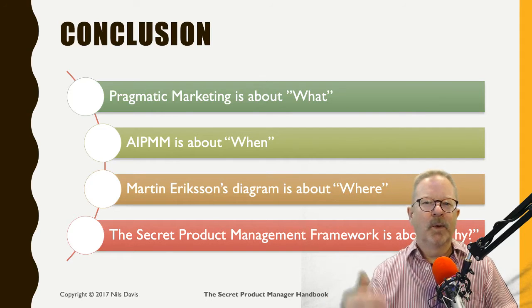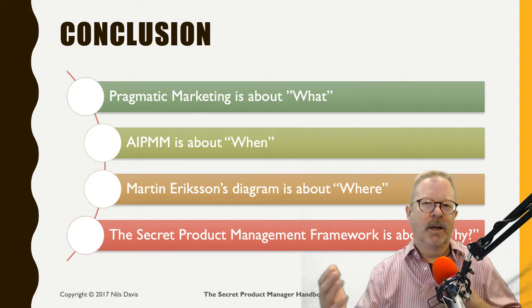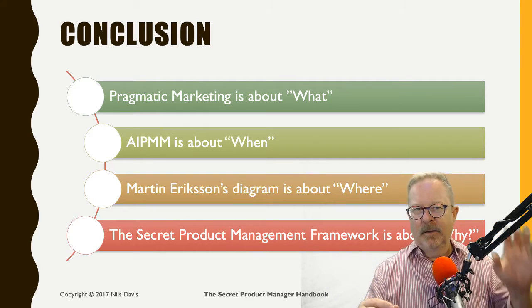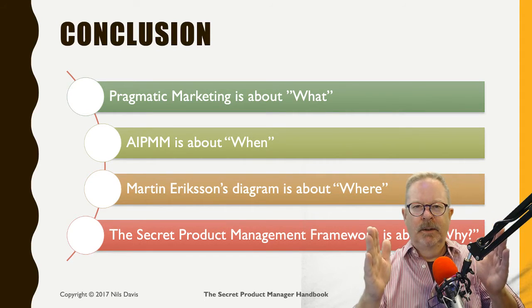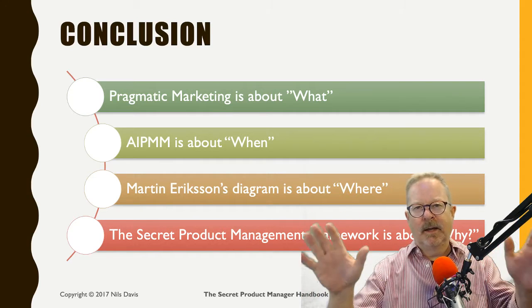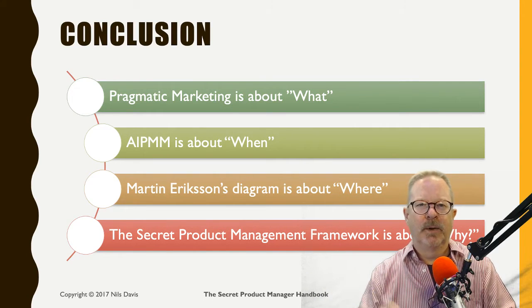The Pragmatic Marketing Framework has a bunch of actions, and the training trains you how to do a lot of those actions. My framework kind of tells you why you might do them and in some sense when. Even though the AI PMM model is about when, it's about when within that solution context, but it doesn't really talk too much about the items at either end, which is like finding the problem and taking it to market.